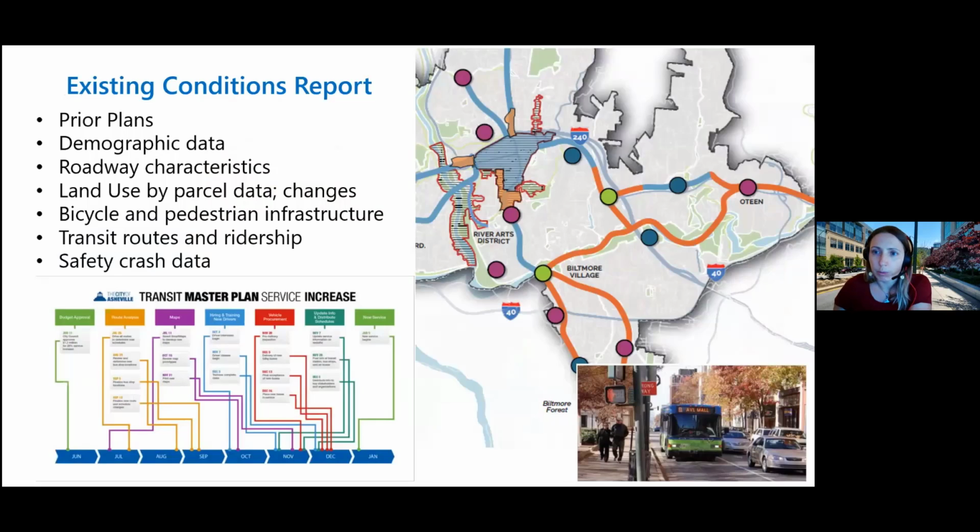As part of the existing plans review for this study, we have taken a look at some of the plans on the page that have been adopted by local neighborhoods. We've looked at the Asheville Comprehensive Plan, Asheville Transit Master Plan, Asheville in Motion, and a number of other locally finished studies and plans as well. Also, as part of the existing conditions report, we have been looking at roadway characteristics. You'll hear from Joe on that in a little bit. Land use has also been taken into account. Also, we've been looking at safety and crash data, transit ridership, and existing bicycle and pedestrian facilities and some of the planned bicycle and pedestrian improvements.